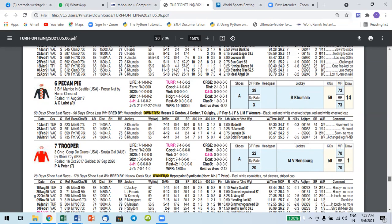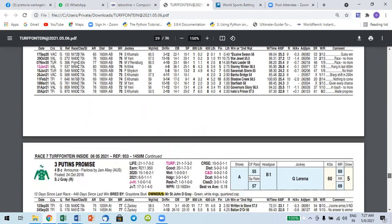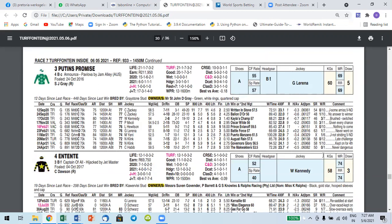And then number 3 is Putin's Promise. Also a horse that runs always there and thereabouts, 3 lengths, 5 lengths behind. Hasn't won for 448 days. And one of these days, this horse is going to surprise and land up in the number 1 box. So that's race number 7.